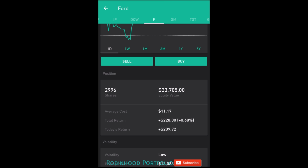Robinhood, unfortunately, defers to the first in, first out method, and I have inquired if I can change that, if I can do specific tax lots, or last in, first out, which would be perfect for day trading on any stock that you hold longer term. That is, the last stock that you bought will be the first stock that is sold off.